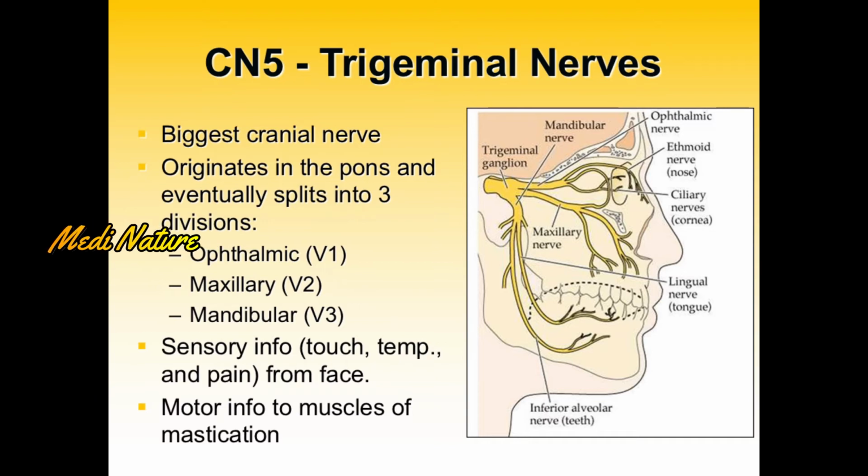The fifth cranial nerve is the trigeminal nerve. It is the biggest cranial nerve. It originates from the pons and then splits into three divisions. Those are ophthalmic, maxillary and mandibular. So its name, trigeminal, shows these three divisions. It is a mixed nerve. It takes sensory information from the face to the brain, and it takes motor information from the brain to the muscles of the mandible.